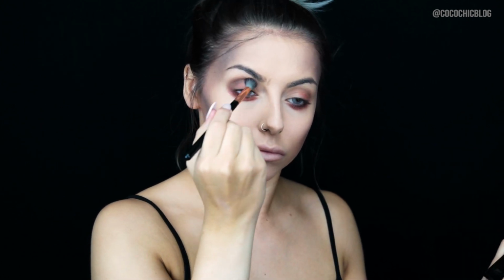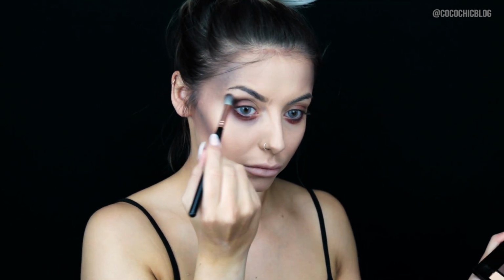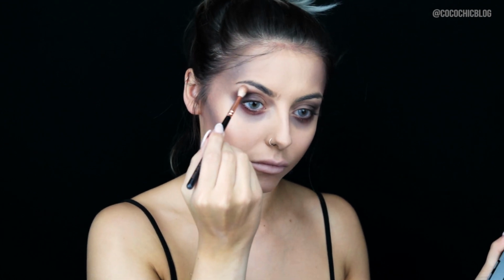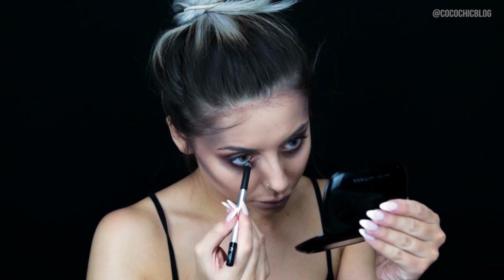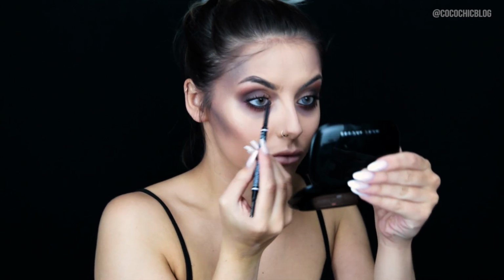And then I decided to go in with a more cool tone brown and work that into my crease as well. And also on my lower lash line to kind of give it more of like a gaunt effect. And then, as with all of these looks, just do a little bit of tight lining and add tons and tons of mascara. I'm then going to be filling in my brows as I would normally, just creating quite a high arch.